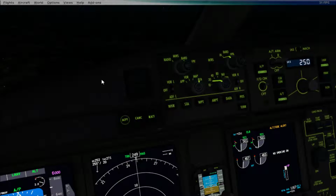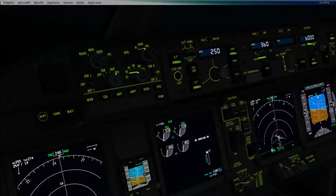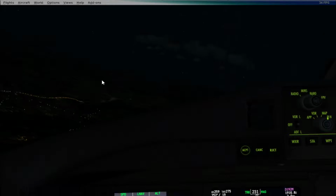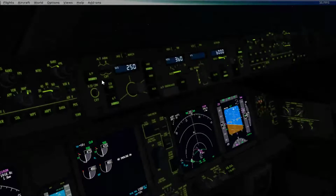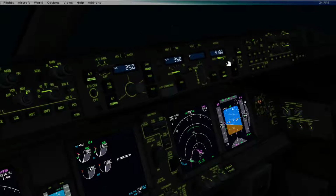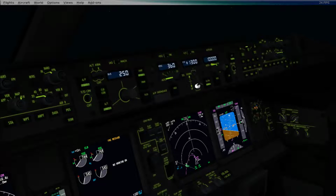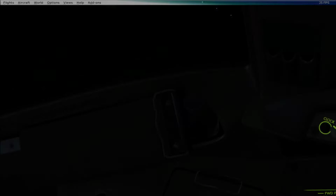There we go. I just tried out some new key bindings here earlier, and I just have to get used to them. I'm not quite good at it at this point, but I just have to try. Maybe I change back, I don't know. I'll give it a try. Just climb to 10,000 feet here and hold speed at 250 knots at this point.